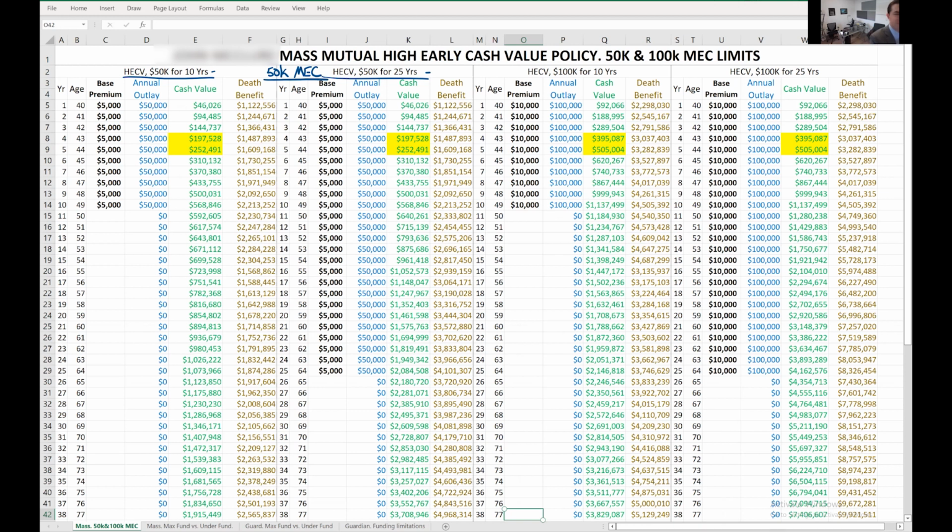Right around that, I overinflated it a little bit, but here we go, $50,000 total payment, $5,000 minimum premium, immediate cash value right out of the gate, it's about $46,000 and change, breaking even between years 4 and 5. HECV represents high early cash value.